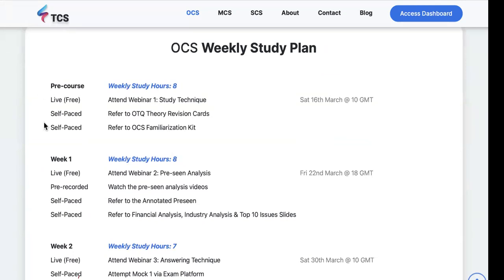So we are in the pre-course week, because as you know, your pre-seen document, which is relevant for May and August sessions, is yet to be released. As I mentioned earlier, it will be released next Friday. Give me a second, please. Someone's mic is on. Okay, so we are in the pre-course week, and within this week, you are supposed to attend the webinar on study technique, which we have already done, and you are supposed to refer to the OTQ revision cards and refer to the OCS familiarization kit.